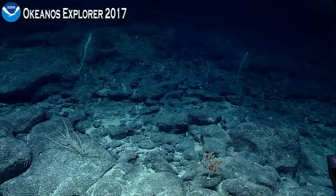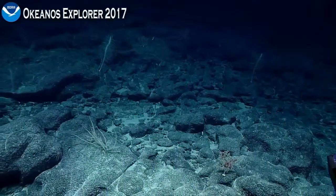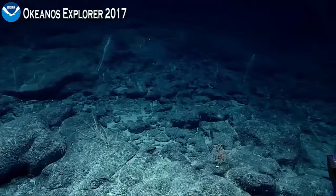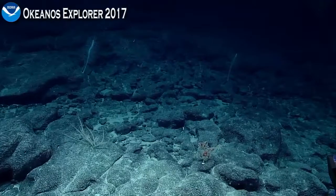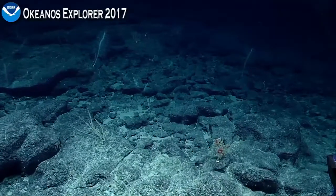After we tell you where we are exactly, we are in the Johnston Atoll unit of the Pacific Remote Islands Marine National Monument. And this monument is made up of various atolls and islands.